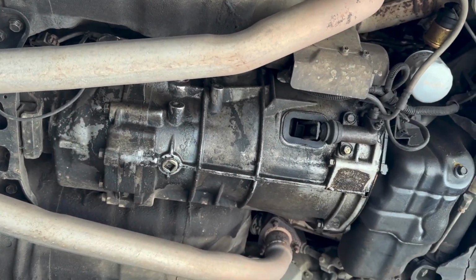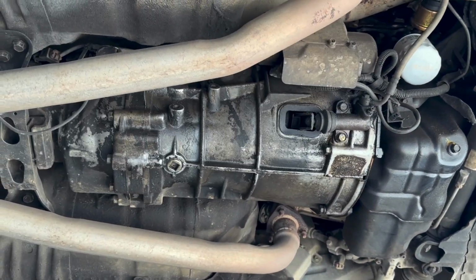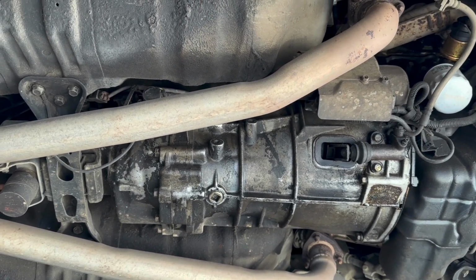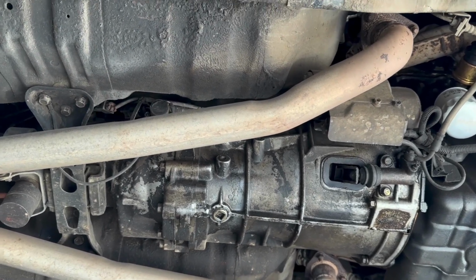So as you can see here, I have a leak on my transmission. That I knew about, and it's a very minor leak. It's most likely the rear main. I'm almost certain it's the rear main.